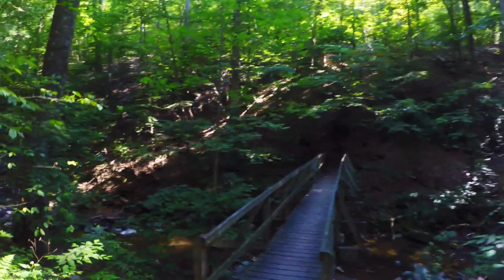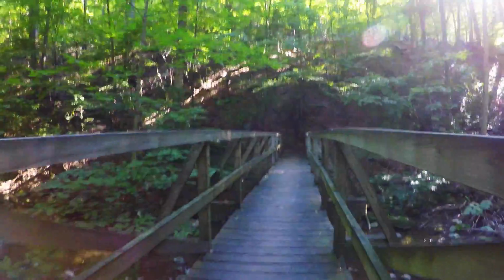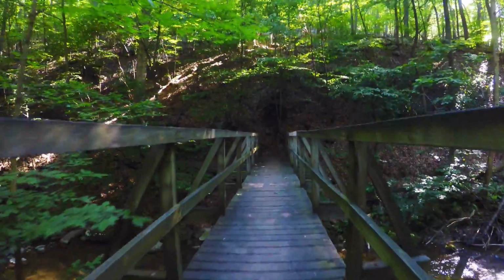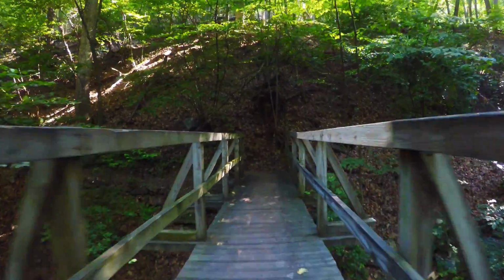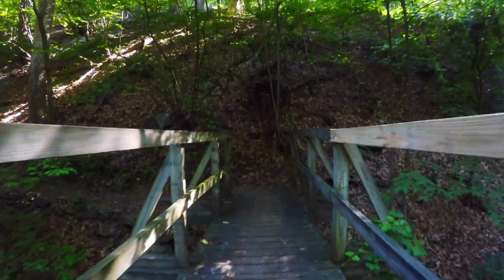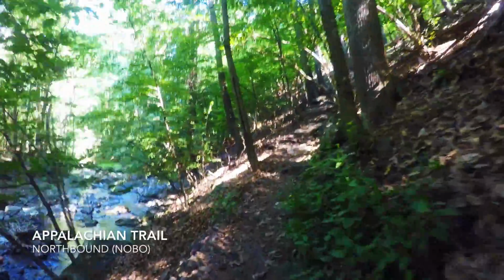Alright, well, I'm leaving camp and going back over this bridge, and it turns out there was a lot of people there last night. A couple of hammocks, several tents. Yeah, man, they were having a big old party.